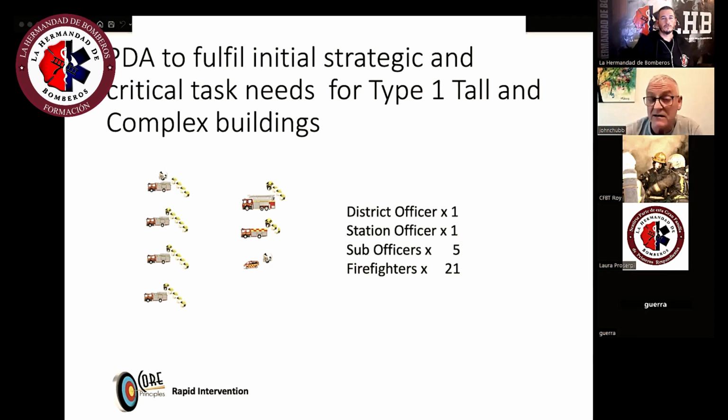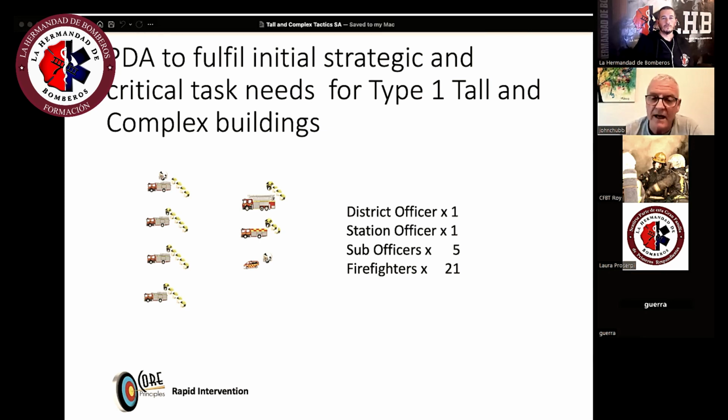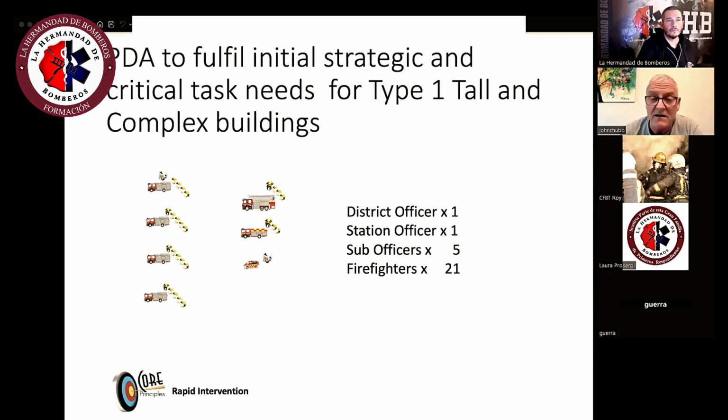And people say, well, that's not high rise. Well, they're tall and complex because a hospital could be 300 meters long and you're fighting fires from stairwells. So that's the reason why we use the term tall and complex.